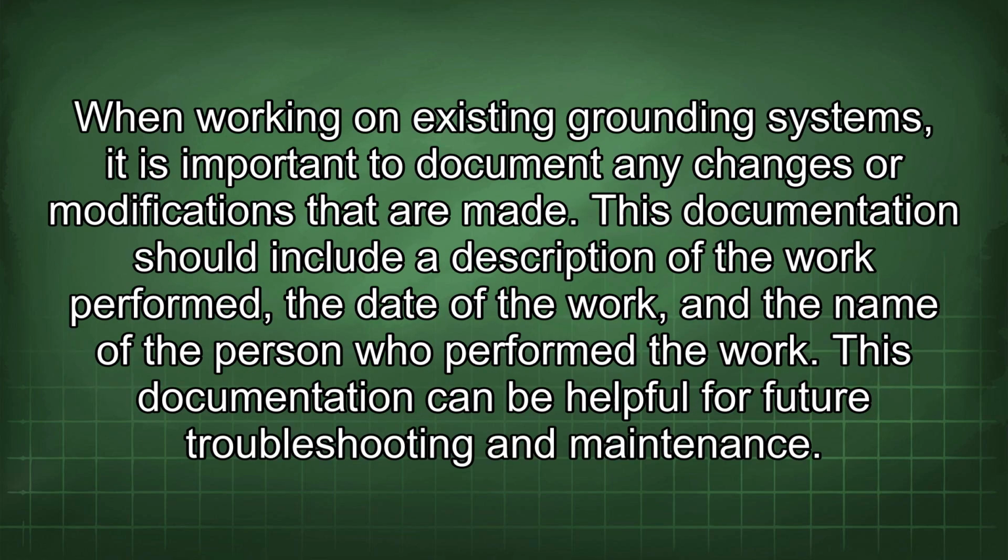When working on existing grounding systems, it is important to document any changes or modifications that are made. This documentation should include a description of the work performed, the date of the work, and the name of the person who performed the work. This documentation can be helpful for future troubleshooting and maintenance.